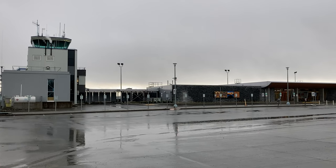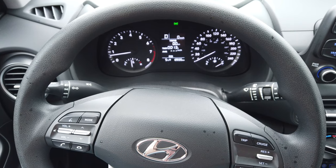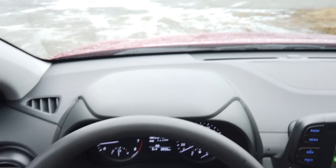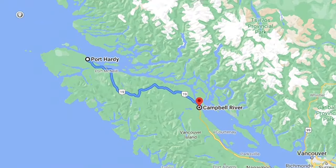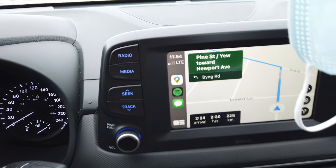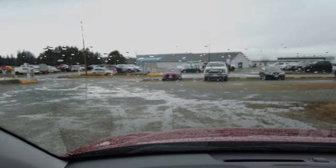Well, I'm here at the Port Hardy Airport, which is way out of town, to pick up a rental car. It is a Hyundai Kona, and I'm about to drive down Highway 19 towards Campbell River, British Columbia. Campbell River is 221 kilometers away. It should take me about 2.5 hours to drive down there, not including any stops. We'll see how the day goes, if I make any stops along the route, but let's go.